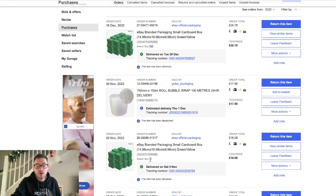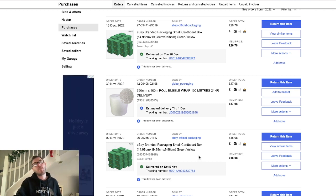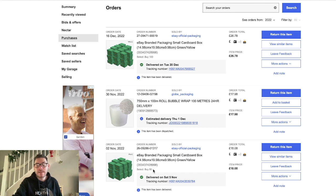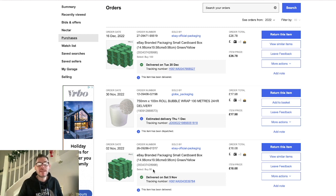The time before I got 50, and that was £18.08. So it's worth getting more than you probably feel you would need if you're going to keep ordering them, and paying a bit extra because eBay does give you that £10. eBay are very smart when it comes to the £10 they give you, because if I was to order, say, 25 boxes, that will be just under the £10, and then I'll lose the rest of that money. So it's worth spending a little bit of your own money to get more, and it works out better value. The more you order, the more you're going to save, obviously.